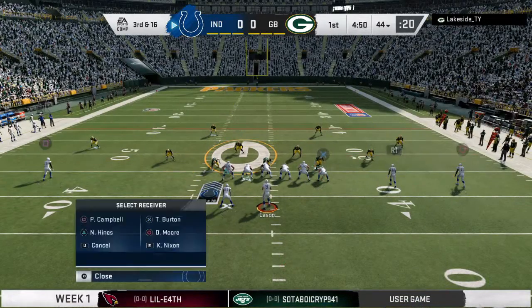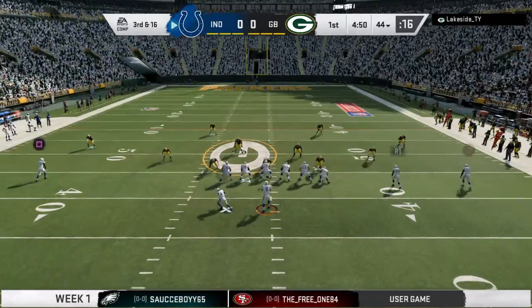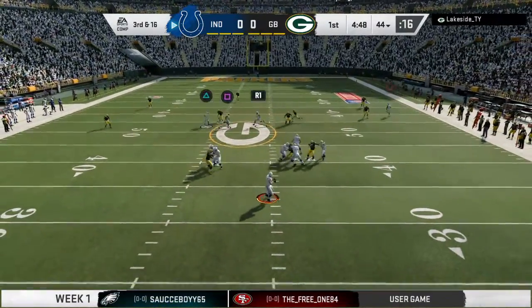Hey, high 7. Get that quarterback, D-line. Get that quarterback. Go. From the gun, Eason.